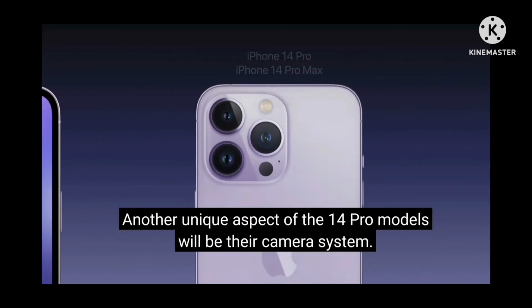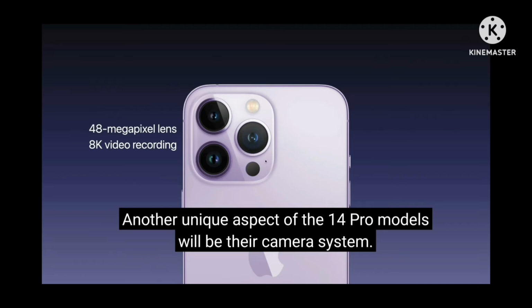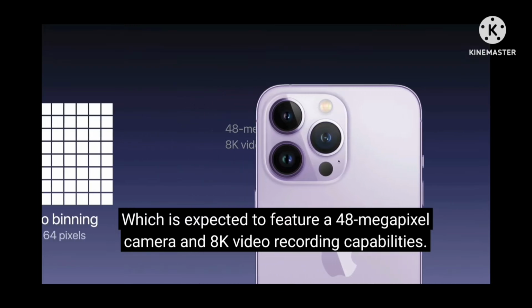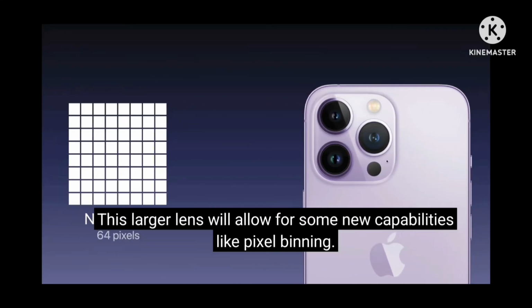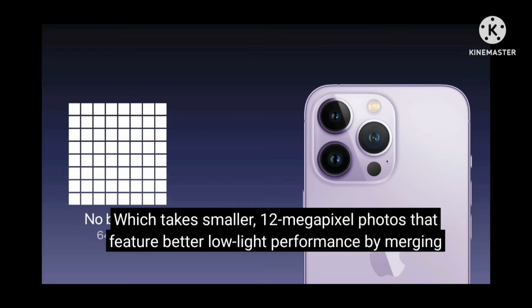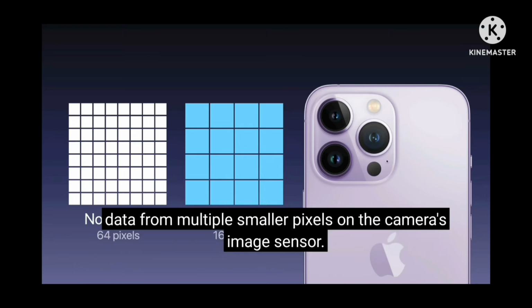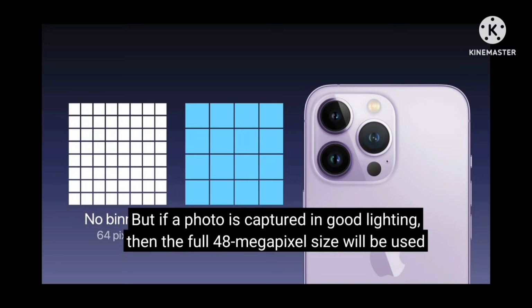Another unique aspect of the 14 Pro models will be their camera system, which is expected to feature a 48 megapixel camera and 8K video recording capabilities. This larger lens will allow for some new features like pixel binning, which takes smaller 12 megapixel photos that feature better low light performance by merging data from multiple smaller pixels on the camera's image sensor. But if a photo is captured in good lighting, then the full 48 megapixel size will be used instead.